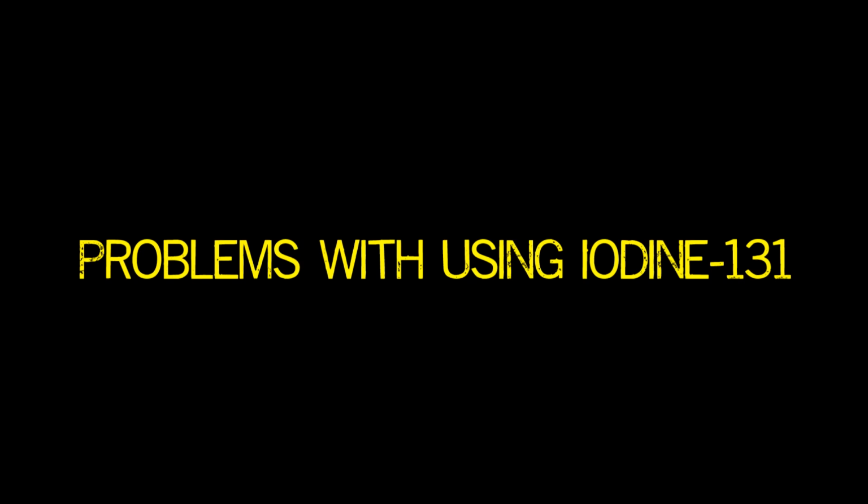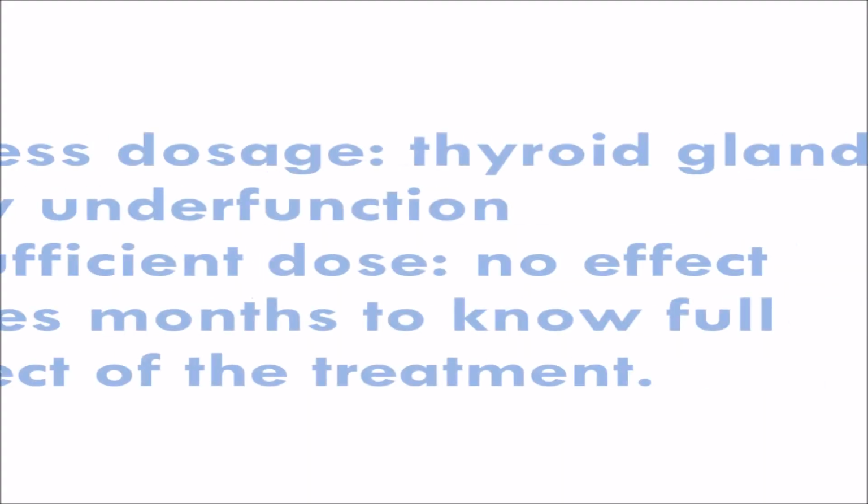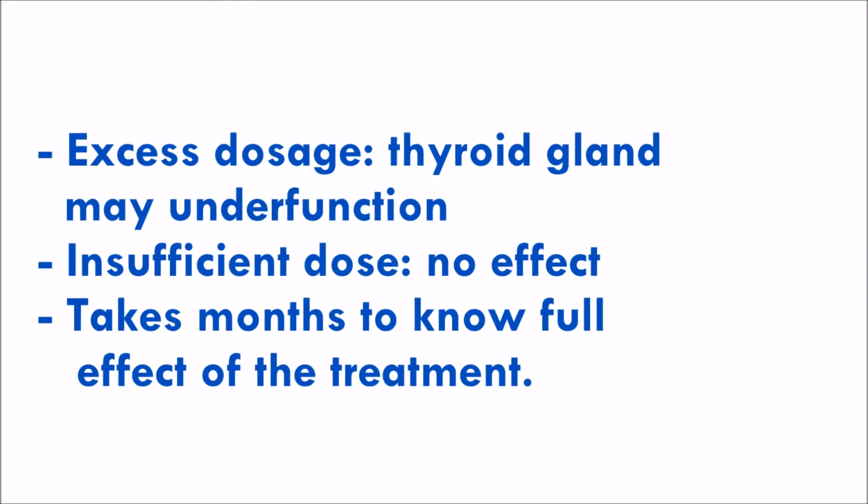The problem of using iodine 131 is that if too much of the treatment is given, the thyroid gland may underfunction. On the other hand, if the dosage is not enough, more iodine 131 therapy treatments may be needed. It may also take a few months to know the full effect of the treatment on the patient.